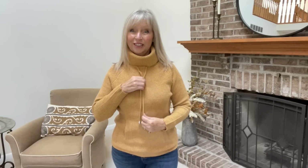What do you guys think? It's machine washable, that's big, but $68. Is this worth $68? I don't know. I'll think about that. How cute is this? This is so cute. This is by Matrix. It is the shaker stitch turtleneck. I think I called it a towel neck. This string here can tighten it, but it's good the way it is for me. It's really cute.